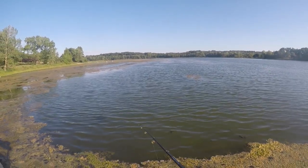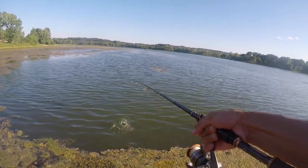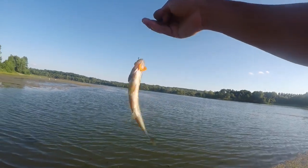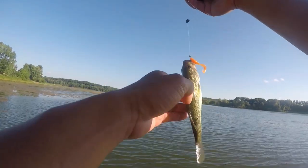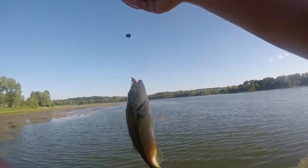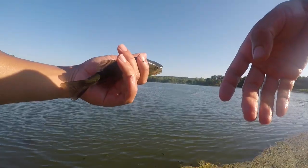I should switch back to the, oh, got one, got another. This one is an even smaller largemouth bass. There are tons of bass around here. This is making it really hard for me to actually get them off the hook. Another bass.